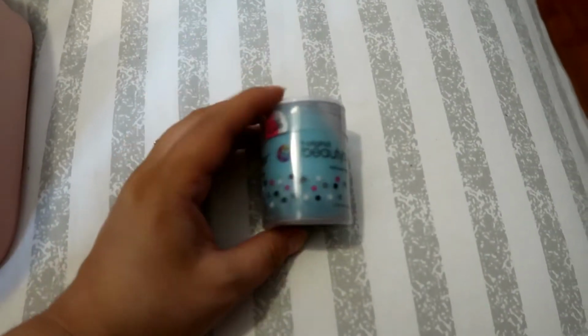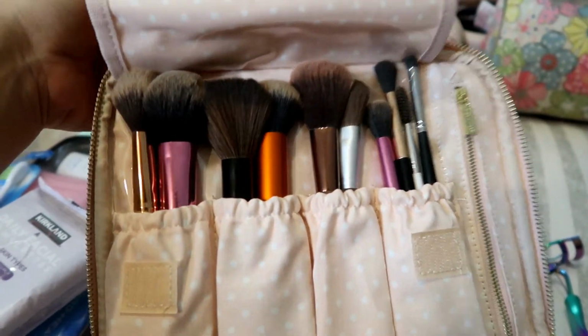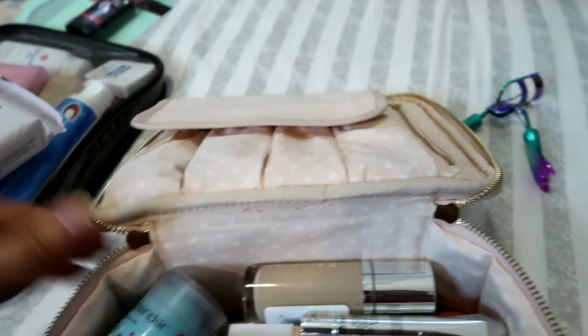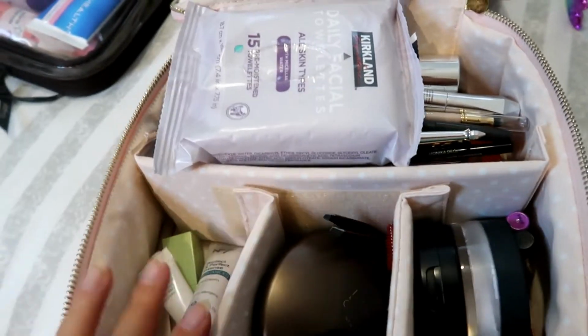I'm bringing a beauty blender. I love this because it has an area for all your brushes, and actually I am going to clean all these brushes tonight so they are nice and clean for tomorrow. And everything just fits so nicely in there. And I just love this little pink polka dot. It's so cute, you guys.